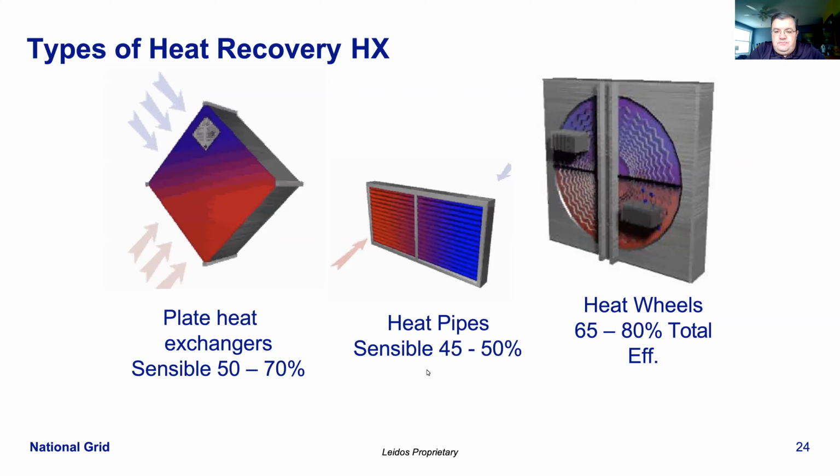So I mentioned that bus terminal example earlier. They're in the process of replacing their 50% effective heat wheel from the 1990s with 78% effective heat wheels for today. So, a huge improvement in the efficiency of these types of systems. And these are very common in the commercial industrial space.